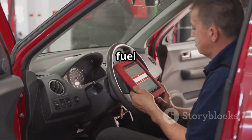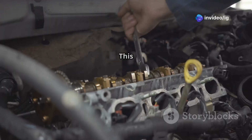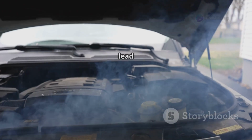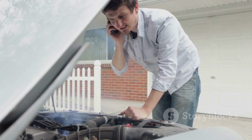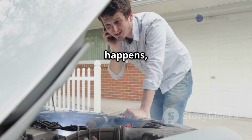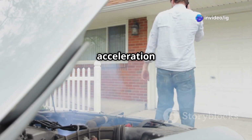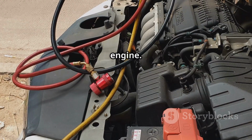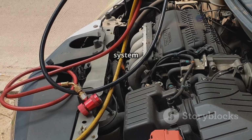P0257 indicates that the fuel metering control circuit B is operating at a lower voltage than expected. This means that the fuel injection pump is not delivering the right amount of fuel, which can lead to performance issues and excessive emissions. When this happens, you may experience engine hesitation or rough running, loss of acceleration power, excessive black smoke from the exhaust, and difficulty starting the engine. If left unchecked, this issue can cause permanent damage to the fuel system and engine components.